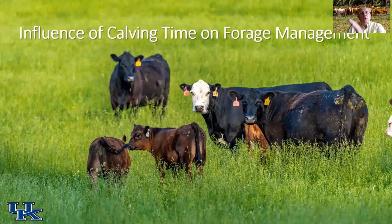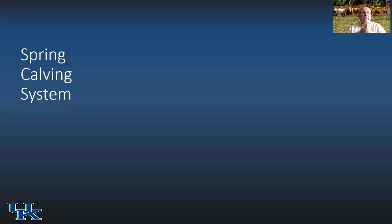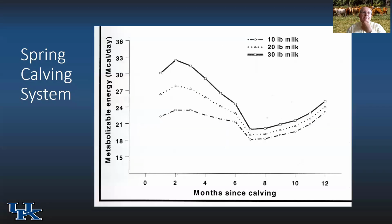One of the large concepts that I really want you to internalize is the influence of calving time on forage management. I'm going to start with a spring calving system and build it in front of you.